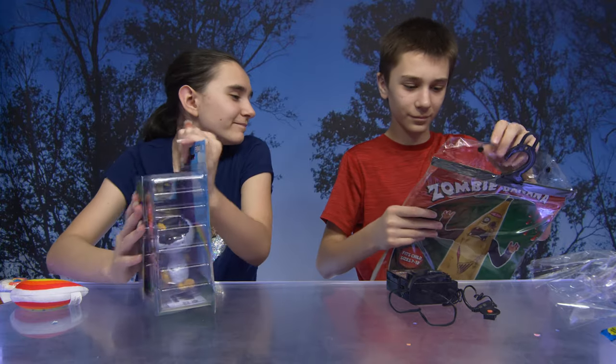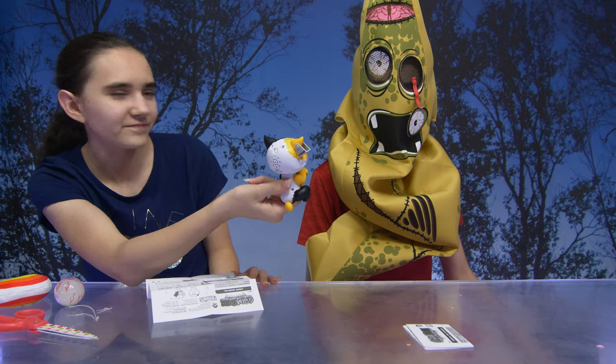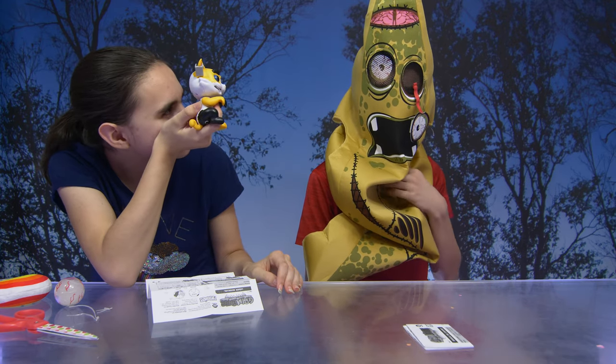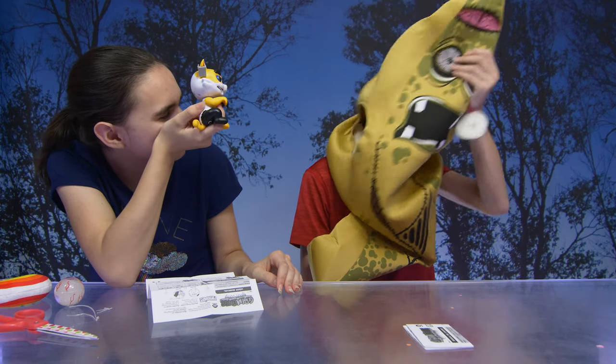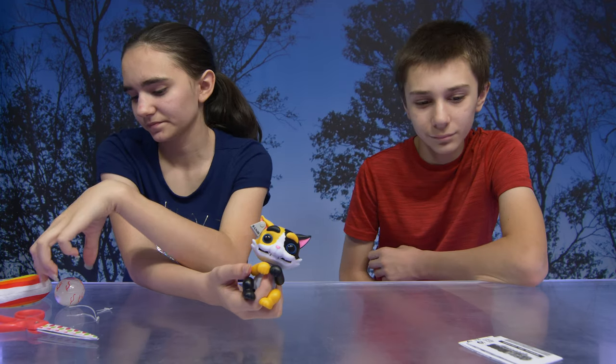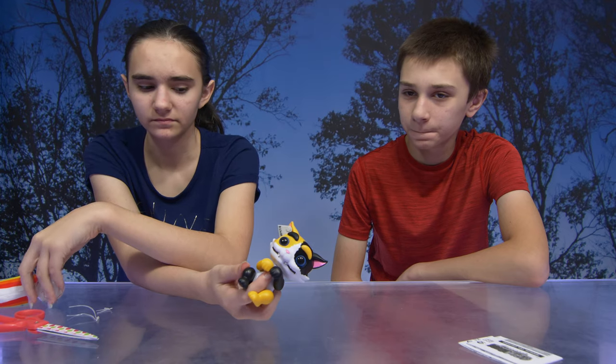Put it on. So we got it out of the box, and Michael has his amazing banana costume on. It's too small for him, but we wanted to show you what it looked like. He could fit it over his head. So his eyes light up, his head spins 360 degrees, his teeth retract, and he can grip onto anything.